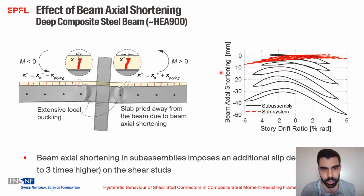So how does it affect? In a subassembly specimen, when you have local buckling, due to the absence of restraint and the full framing action in a two-bay system, the composite steel beams tend to shorten as the local buckling accumulates. Now this behavior is not as pronounced in subsystems, as shown in the figure here. You can see that in a subassembly, the amount of axial shortening is much larger than that in a subsystem. Here, the axial shortening reached 50 millimeters, while in the subsystem, it reached around 8 millimeters.